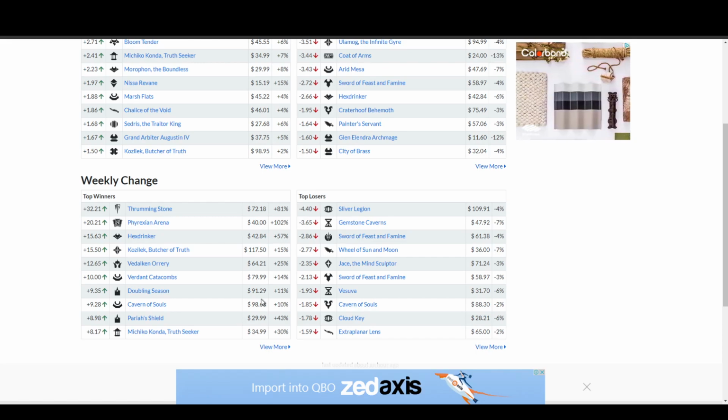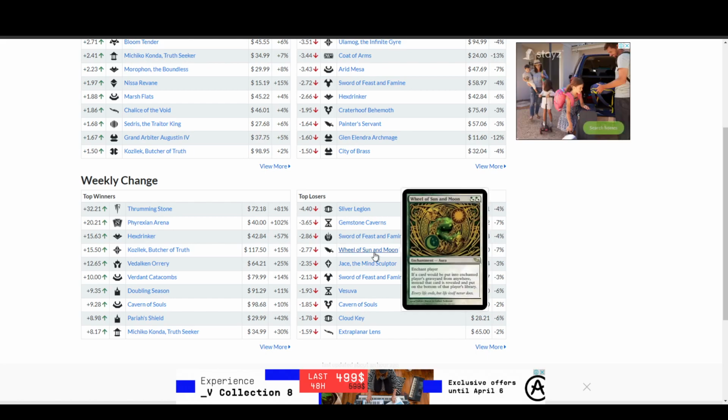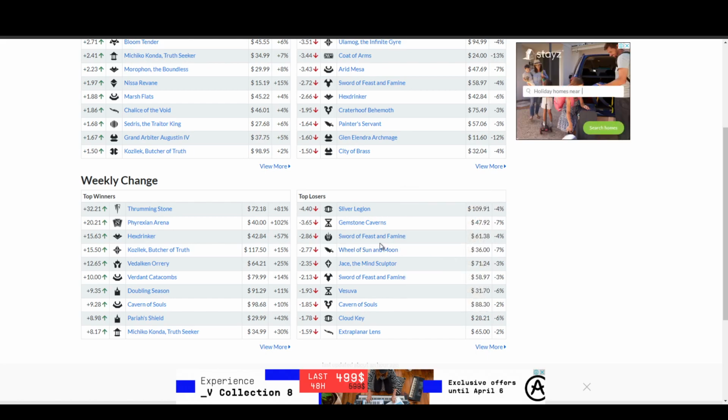That's a weird situation to be in right now where you can buy one of these cards, sit on them for a while, and then expect to sell it again for a higher price. If everyone thinks the same way, then obviously it's not going to work. But right now it seems to be working in that idea. Gemstone Caverns dropping down by 7%, but that had a huge bump up. Sword of Feast and Famine dropping down by 4%. So the biggest drop here, Wheel of Sun and Moon dropping down by 7%, but that had a huge run up as well.